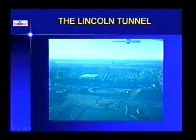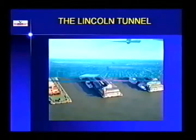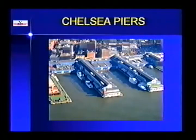So if you haven't found the Intrepid, if you can find the Lincoln Tunnel, report the Lincoln Tunnel southbound, again, for those pilots coming out of the 30th Street heliport. There's the ramp right there. You can see a pretty good shape, okay? Chelsea Piers is very important northbound. We can't see it southbound. We'll talk about it more as we come back north.